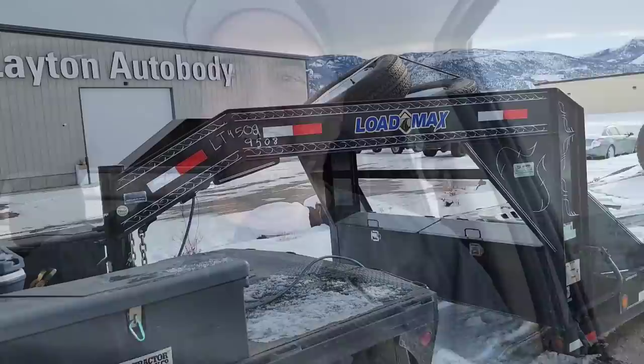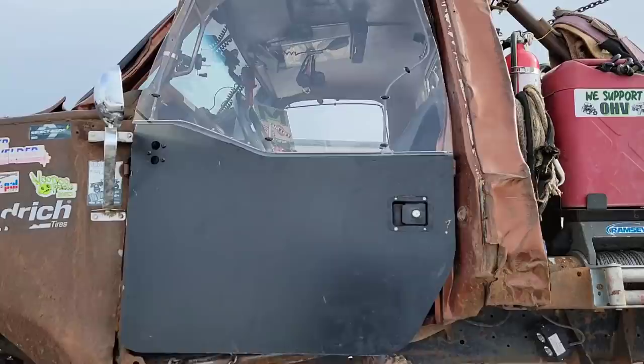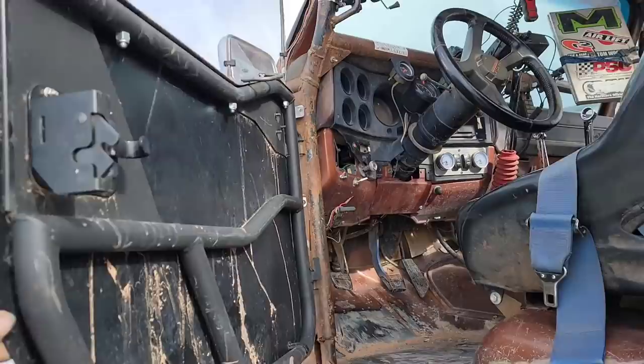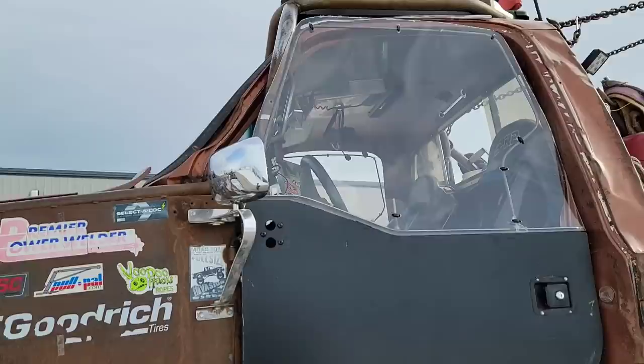Here we go. Here we are in Ephraim, Utah, at Robby's shop. We got some hoods on here. And then, got the old doors on the tow truck last night, yesterday, whatever. These are JK half doors. And then some super custom made uppers. Yeah, they're high quality units right there. Anyway, got those on both sides, so hopefully it's gonna keep the heat in and keep us warm.